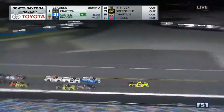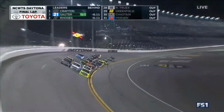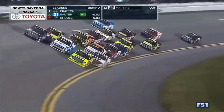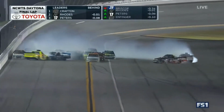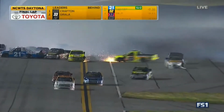The final lap, Crafton in the 88 in front. Johnny Sauter inside, it's 3 wide. Making that hole. Forced his way to the middle. Middle of 3. Come on, 13. You got a guy coming to you. Not over. Keep digging. They're crashing. Rhodes into Crafton. Damn. Crafton up and over.